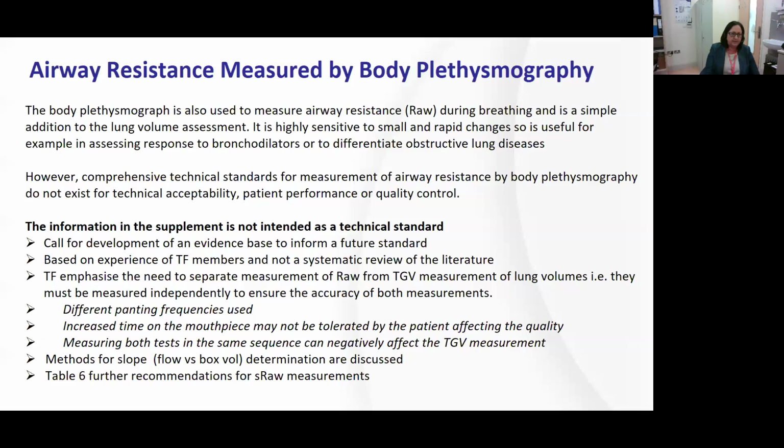Now, the issue with airways resistance measurement is that there is no standardization document. There is no standard. So the first thing I would say is that there is a need. There is definitely a need, and we would call for the development of an evidence-based standard in order to improve the quality and the performance of airways resistance tests. The information in the supplement is not intended as a technical standard, however, and it's based on the experience of the task force members, and it's not based on a systematic review of the literature.